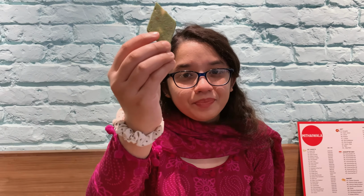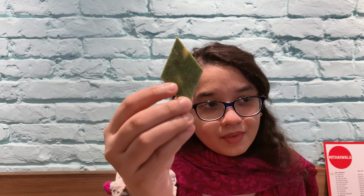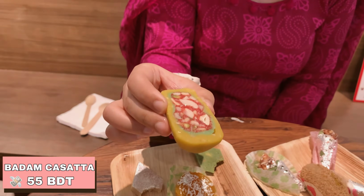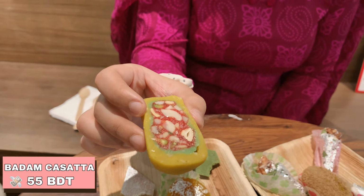Wow. Stuff pista burfi. I'm sorry, I'm butchering the name. We have too many things here. I liked the sandwich the most and the roll. So this was the badam kasak. This is just made of kaju badam. So there's a lot of nuts. Pista nuts. A lot of nuts. Yeah, all kinds of nuts.